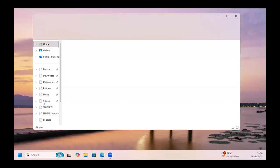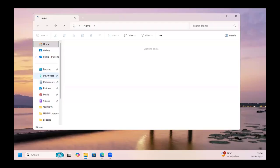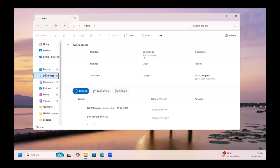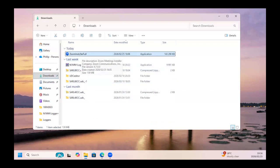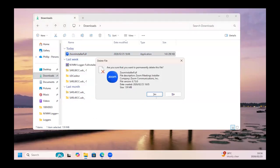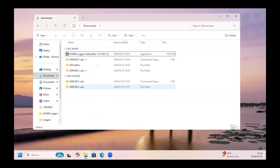Okay, let me open up here. I've already downloaded it earlier in the week because I had to do some things. So you'll end up, oh, I don't need that one. Let's quickly delete that one. So you'll get a file that looks, oh, it's not even 10 megabytes. So you'll get a file sitting here, your full installer, and you just double click to run.